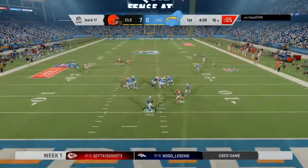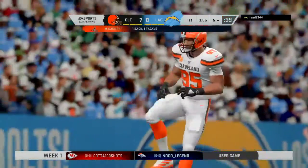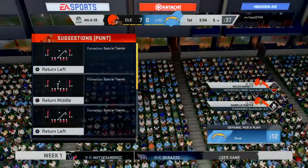From the gun, O'Neal. And he's going to go down again. In for the sack, Myles Garrett. The start of this game shaping up nicely on that visiting sideline.